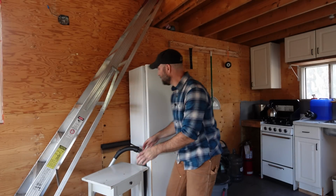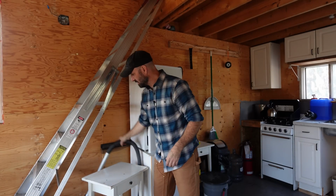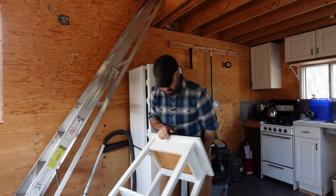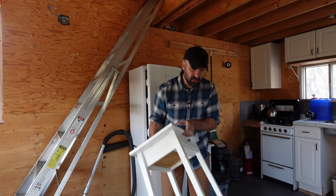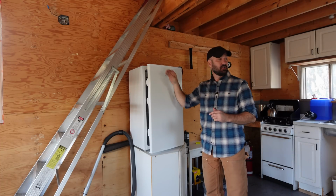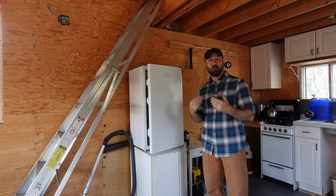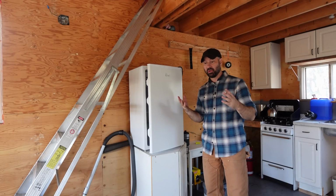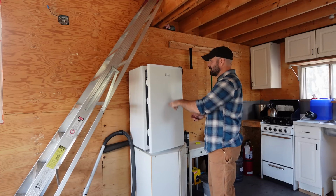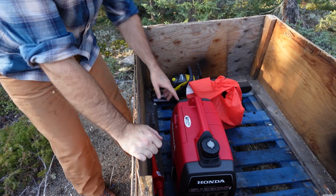So the previous owner left a fridge and a vacuum and a little end table. A fridge is a huge advantage. I normally use the cooler all the time, and that's how I've been camping forever, with a cooler system. And I do enjoy a cooler system, but I can power this fridge two different ways. One way is with the generator.